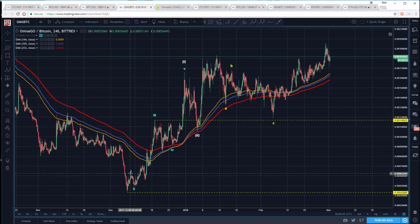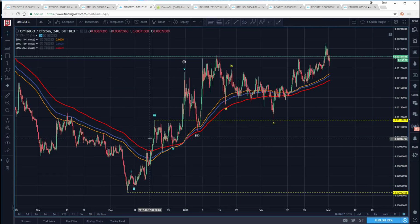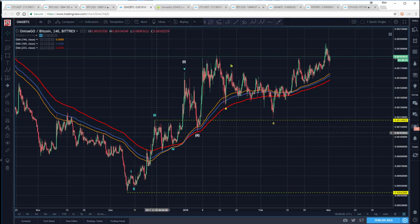So if we look here, I've got this counted as a 1-2. Here's our 3. We get an A, B. You just see it so often in crypto where we get an A, B, C, but we get the shallow C wave, the truncated C wave here. So the way I've counted that is the 4. I look there and I go, okay, well, that's what my eye sees.